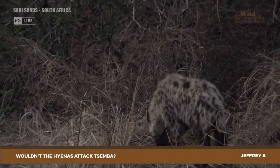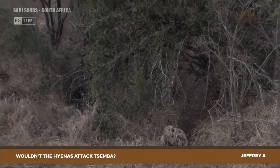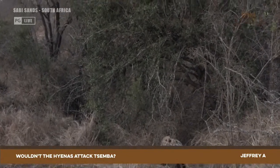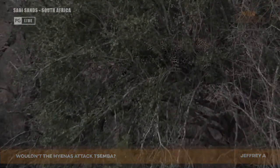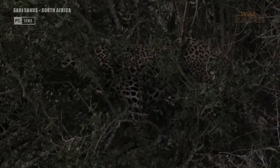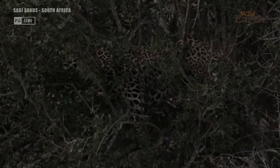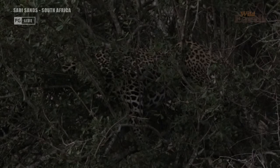These hyenas have very strong jaws that would easily kill a leopard. Especially with Tamba, since he's not actually a fully grown male. So he has to stay away from the hyenas.